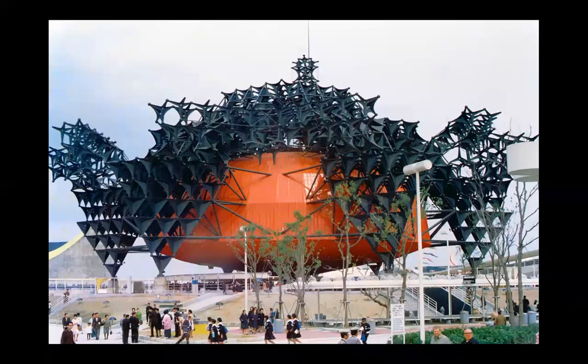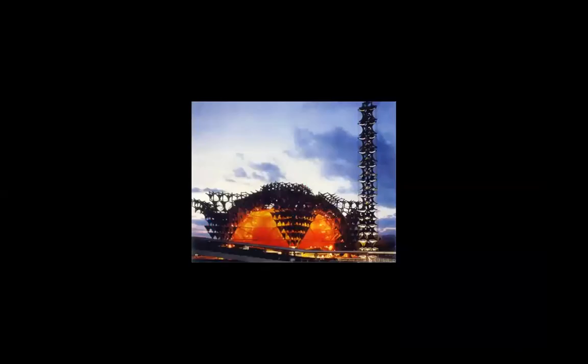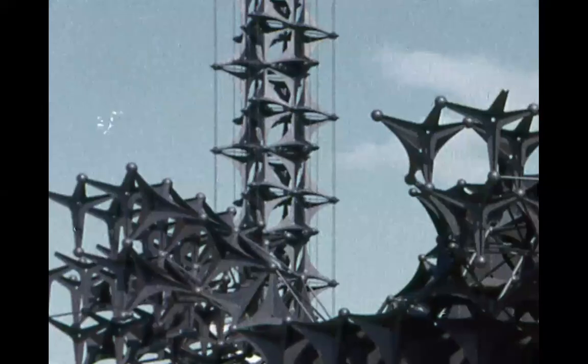Remarkably well. Kisho Kurokawa, who visited Romania and visited the University of Architecture and Urbanism here in Bucharest, built two buildings, I think, for the Osaka Expo. This is one of them. It is still provocative. Too bad that it was demolished. I just don't understand how you could demolish something like this, but it was demolished.